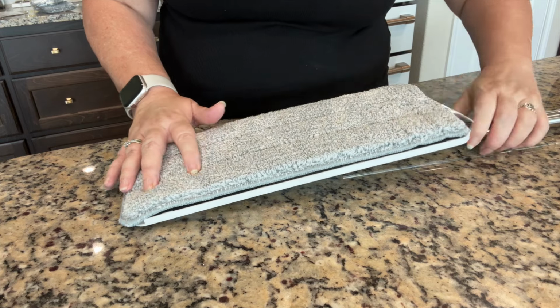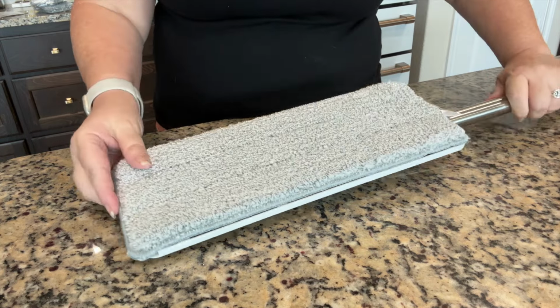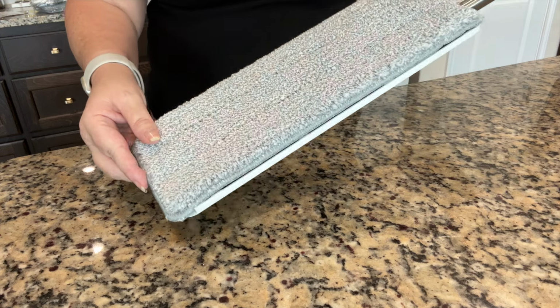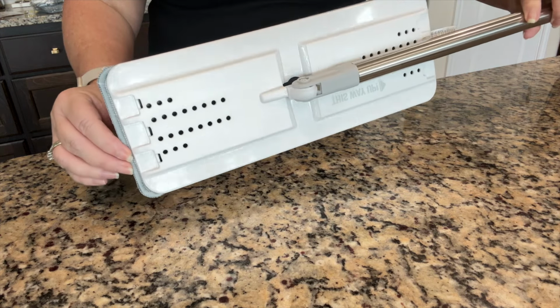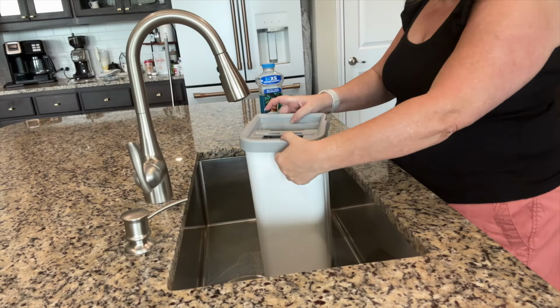Right here is the soft mop pad, and then the other one that's striped, it's got like nylon threads in there, so if you need a little bit of a grip, it's gonna be able to do that for you. I just need the soft one today, and that's what I'm gonna show you here in just a second.